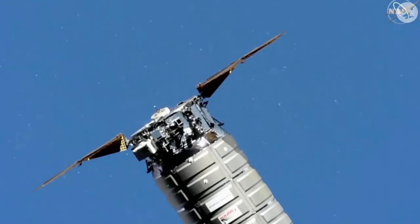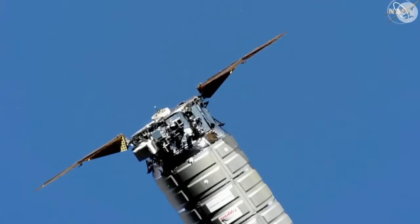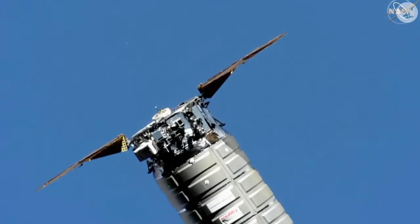Again, a great view from the station's external cameras of Cygnus as it continues its approach to the 250-meter hold point. The range rate we're getting data on now is decreasing slowly as expected to arrive at the 250-meter hold point. Again, once we get to that, it's called the hold point for a reason. At 250 meters, we'll maintain that distance from station and do a series of checks before departing again.